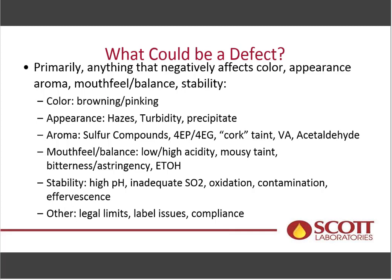Moving on from there, aroma: you can have a lot of different kinds of sulfur compounds. I think we're all intimately familiar with those, and we're going to address them because they are very common. Also, the abbreviations 4EP and 4EG, which are 4-ethylphenol and 4-ethylguaiacol, are produced in varying concentrations by Brettanomyces. And then you would have cork taint, which is primarily trichloroanisole, or TCA, although if you want to keep yourself up at night, there are also other halogenated anisoles from other sources. Bromine can also form a halogenated anisole, and it smells exactly like cork taint, but it's not necessarily from cork.